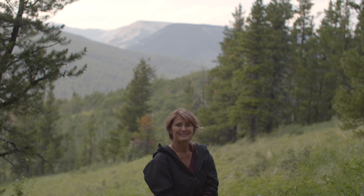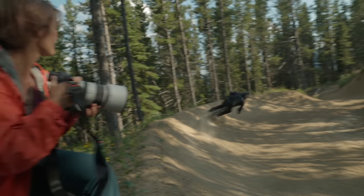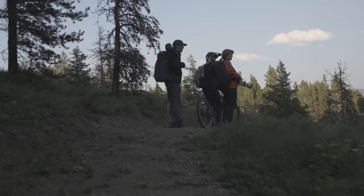30 frames per second with the Canon R3 is really a treat when it comes to action photography. It's about catching those little details, those perfect moments.